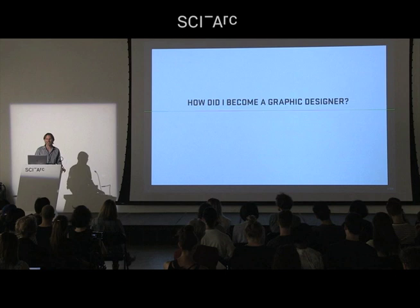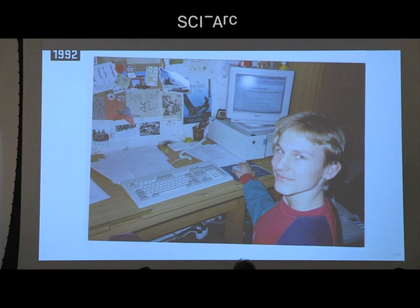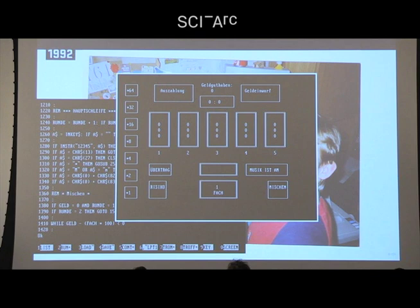And it starts kind of, well, it doesn't start here. The benefit is I'll show a couple of very old photos. The reason I'm showing this photo is that my journey as a graphic designer really started because I was really interested, around the early 90s, in just working on the computer. And I would work in a programming language called GW Basic, and I would make little programs, little games. This is an ASCII version of a slot machine.